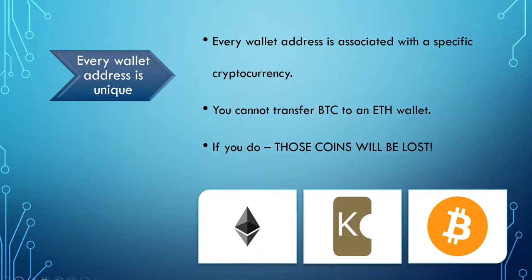Now, it goes without saying that it's extremely important to safeguard your wallets by any means possible. I'm not going to touch on security again, but I will say this. Your password is your first line of defense, and especially with wallets, a 2FA is non-negotiable.